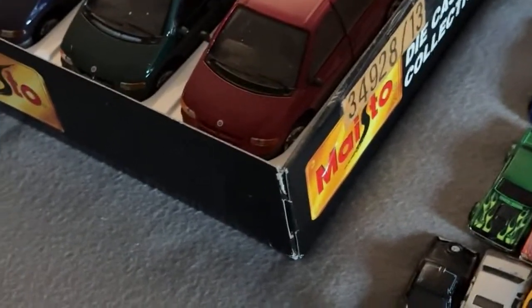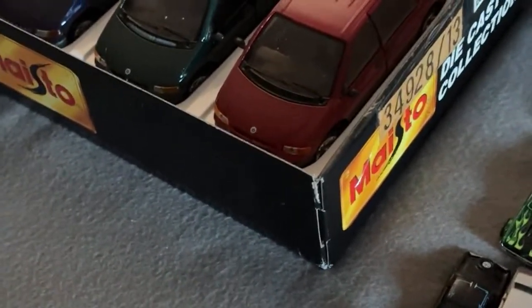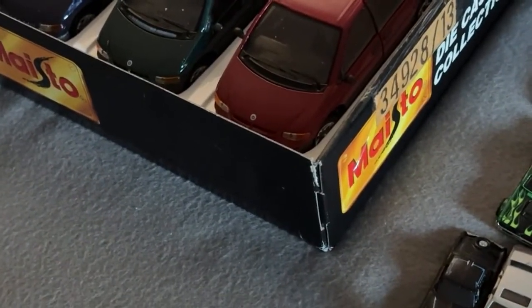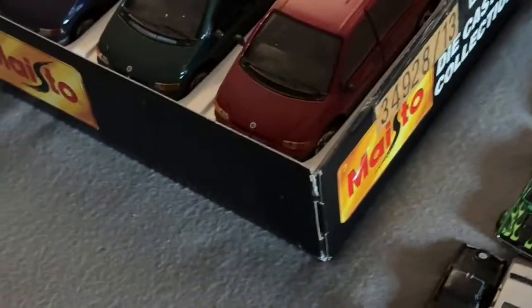Hot Wheels has one, I know, and I have a couple of those, but in terms of bigger scale, I'm not too sure about that as well. Yeah, true.